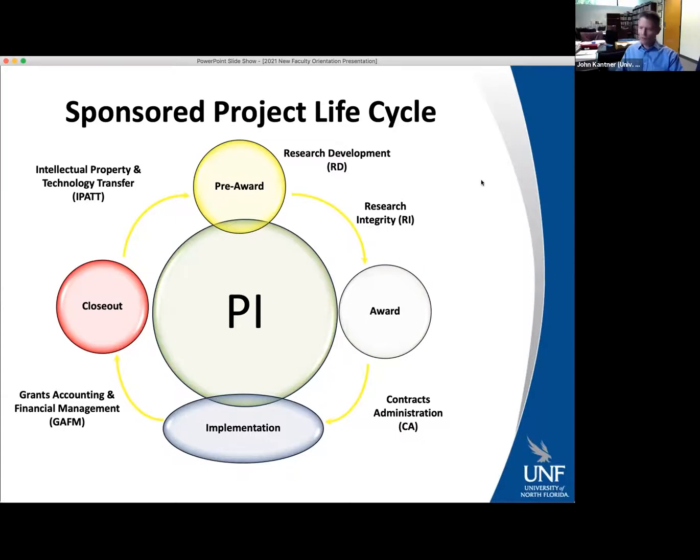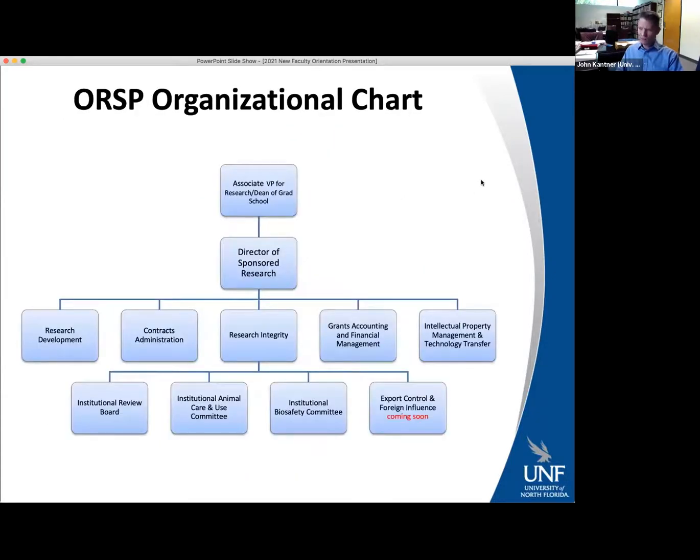To give you another view of how this is organized, this is our org chart, and it's divided into these different units. What I want to do at this point is to introduce the directors of each of these and the assistant directors, and who these folks are. Some of them are here on the call.